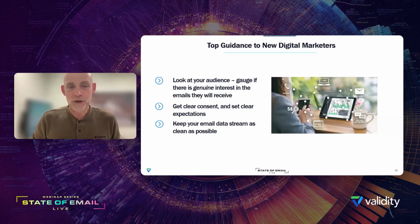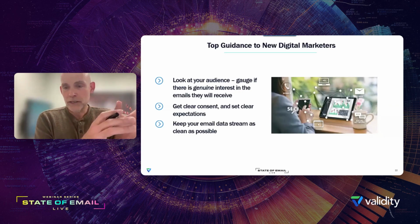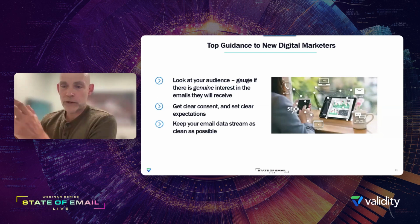So sometimes I think getting the clear consent and setting expectations up front happens, but that third one is the most important, right? The sanity check against the response from your users, and are they actually enjoying it? Should you increase? Should you decrease? What are those changes in the program that you should make? I think that's probably the key, beyond those first two points.